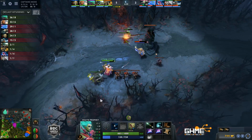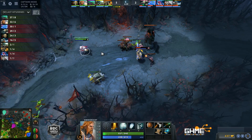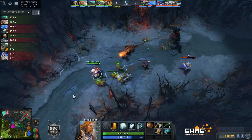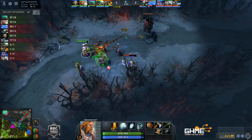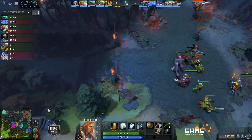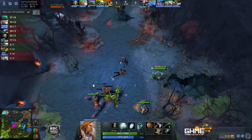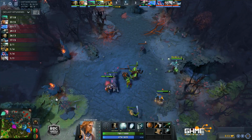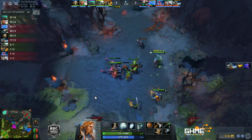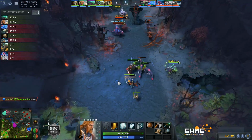Very well played, and the Undying Stomp just creates so much of a difference when it is a triple lane against triple lane, simply because there are a lot of enemies right beside him. Also, we see that Omni Knight manages to out-farm Sven by a bit. That's why I believe that Statix had to reconsider their lane composition.